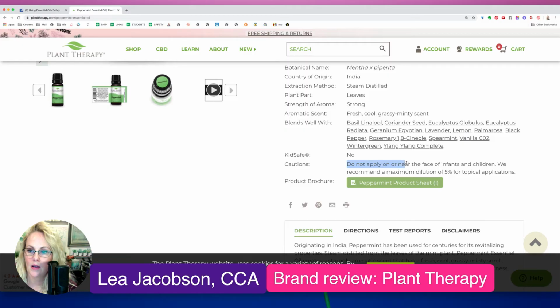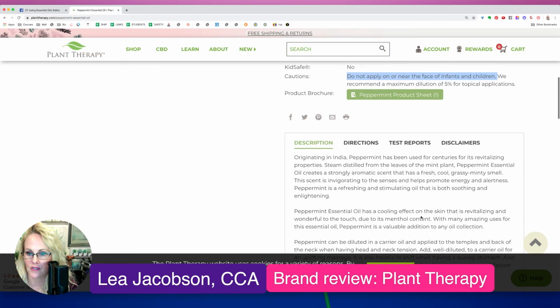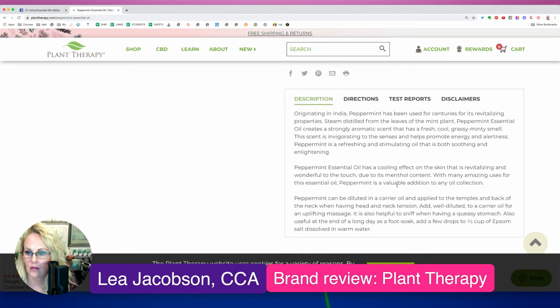The do not apply on or near the face of infants and children is a good step in the right direction. The purpose for that, though, like I mentioned on eucalyptus, is so they don't inhale it. So, AKA, do not let them breathe this in if they are under the age of 6. Let's take a look at the directions.